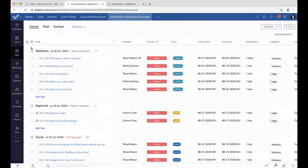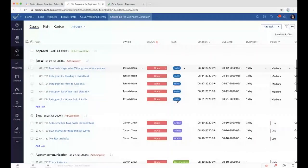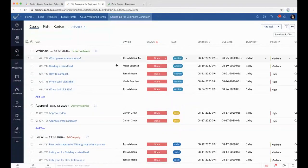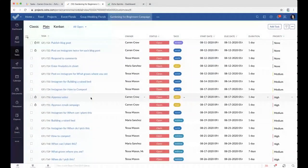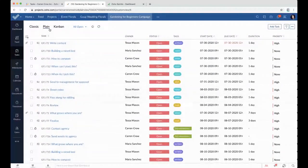You can also filter this view however you want. So you can filter it by tags, and maybe you just want to see all of your written content. You could filter it by priority or by due date or by owner. So you have a lot of flexibility here. If you want an even more, in my opinion, overwhelming way to look at all this, you can just make it a big list with no differentiation. But again, this is a great way to just get a lot of information all at once. And it's a little less strain on the eyes than an Excel sheet, in my opinion.